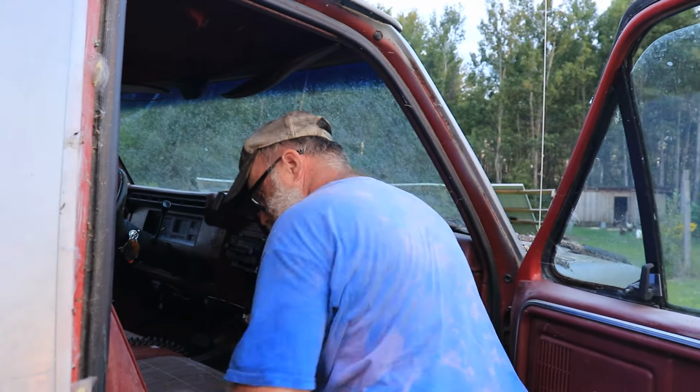A 1986, I believe it's an '86, Ford F-150 XL. 302, eight-cylinder, 302 cubic inches, or 5-liter, however you want to say it. And it is an eighth month of '85, so it's an '86. '86 was, I think, the first year they brought out fuel injection.